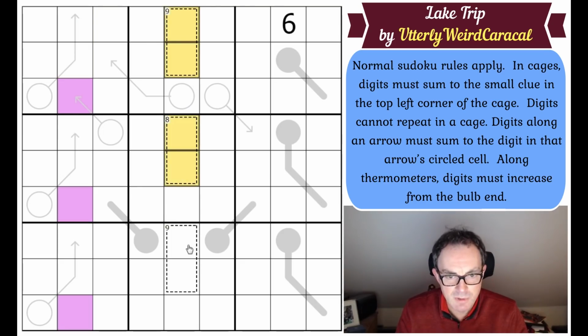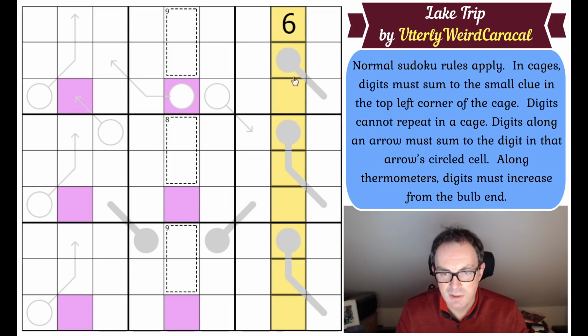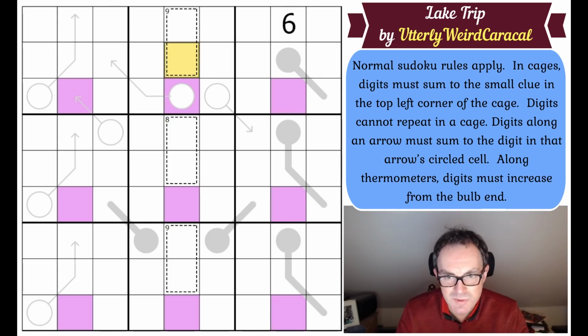Now, in this column, finally it's occurred to me, look, that these cages cannot contain a 9. Not even that one. That would have to be a 9 and a 0, which won't work. So the 9 is in one of those 3 squares. Now, the thermometer column. You can never put a 9 anywhere on a thermometer except at the far end away from the bulb. So in this column, the 9 is locked into the same rows as in column 2 and column 5.